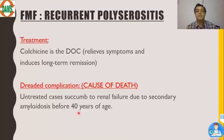That is what is important to know. So in familial Mediterranean fever, it is typically a young boy who presents with recurrent fever, non-specific symptoms, pleuritis, peritonitis and other features. After excluding common infection, especially tuberculosis, you will ask for genetic testing. After confirming, you will start with colchicine. And if you start the colchicine, prognosis is good.